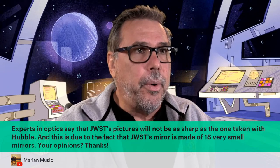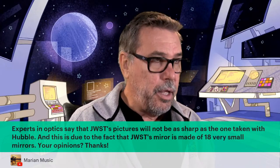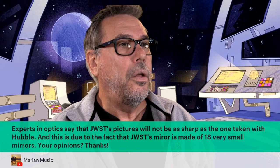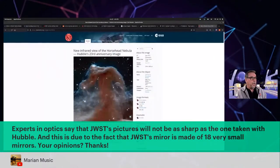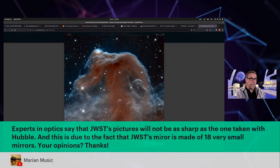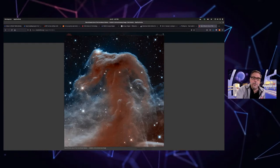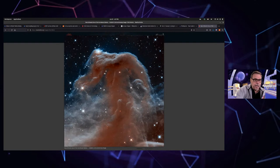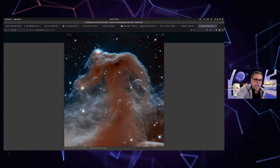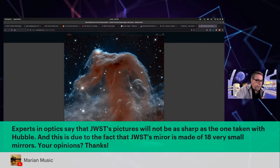The best looking infrared image I ever saw was, let's see, Hubble, Horsehead, IR. It's this one. Let's see if I can make it bigger. That's a pretty in focus picture in the infrared. But it is a notoriously difficult wavelength to get very high resolution out of. So I think the pretty picture aspect of JWST is going to be disappointing for a lot of people for that reason. So I would say that they won't be as sharp.